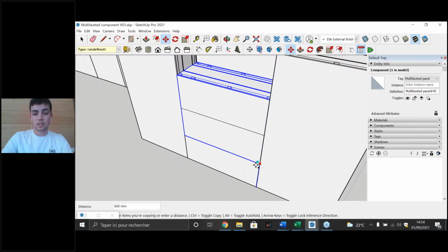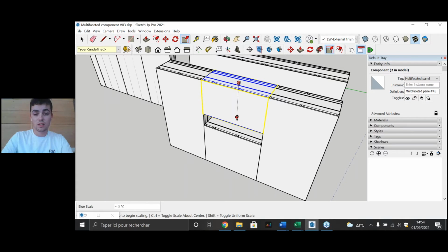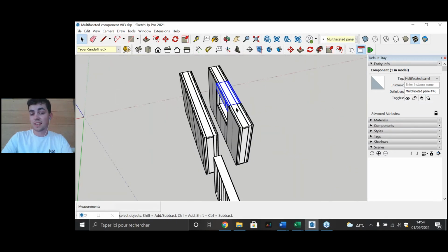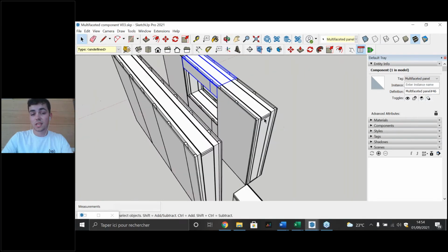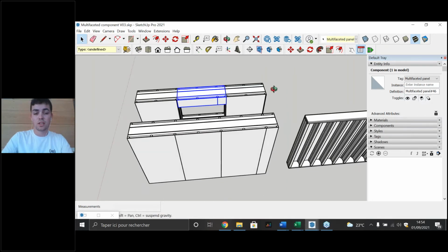So in this scenario, I do have an opening created within seconds that does have the same build-up as others, and that can be used as a production drawing as well, because it does have the layout of studs and rails. So it can be really relevant for your early design stages.